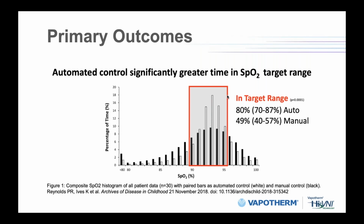And if we look at the primary outcome parameters, the automated controller, so the oxygen assist module, was significantly more effective in keeping babies within this desired SpO2 target of 90 to 95. The controller achieved 80% time in target range, whereas manual control, which was nurse control, achieved 49% only. I just want to focus on this number of 49% because this may seem a very bad result for well-trained nurses, but by far it's not a bad result.